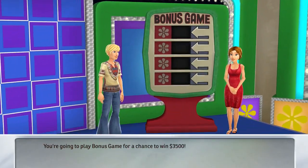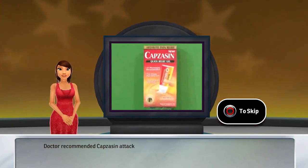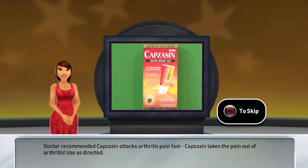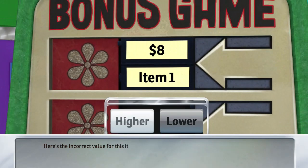Bonus game for a chance to win $3,500. Let's see the first item you'll bid on. Doctor recommended capsaicin attacks arthritis pain fast. Capsaicin takes the pain out of arthritis. Use as directed. Here's the incorrect value for this item.